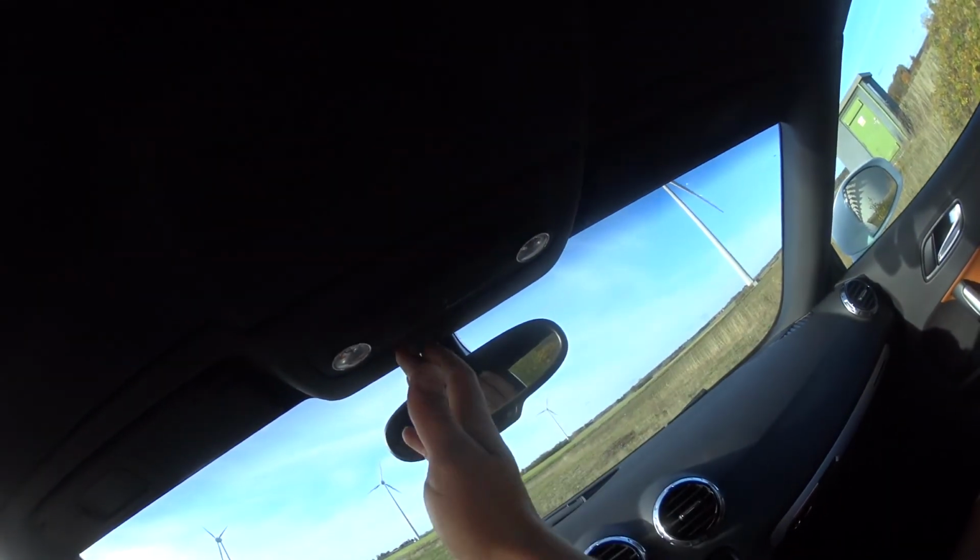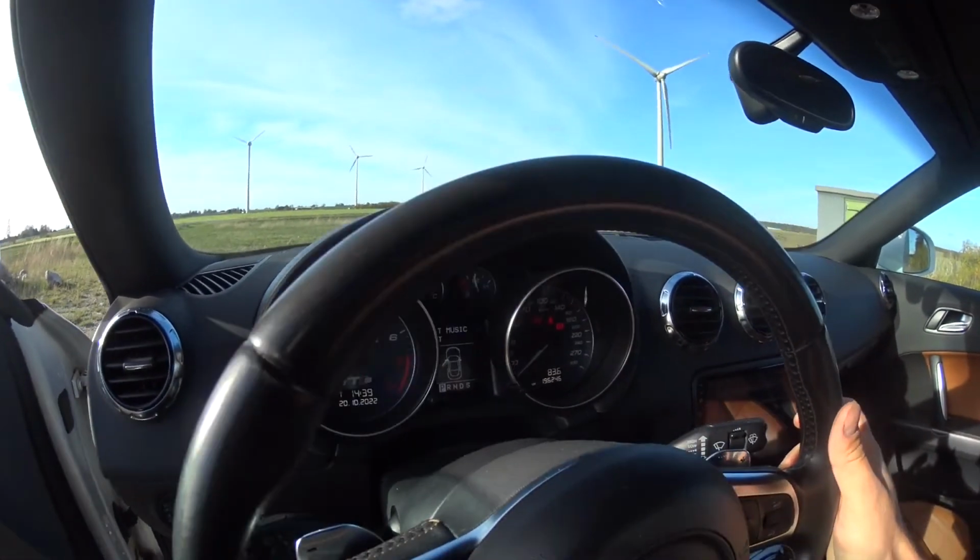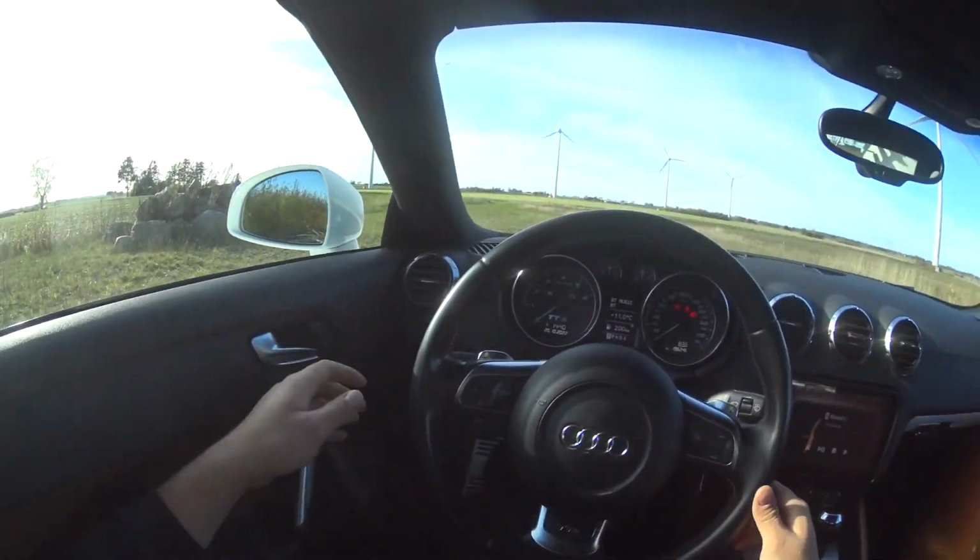Here the roof looks like nothing special. There are lights. Oh, it's LED. And this car has full LED. I'm just going to close the door so the wind doesn't blow. It's a windy day today.